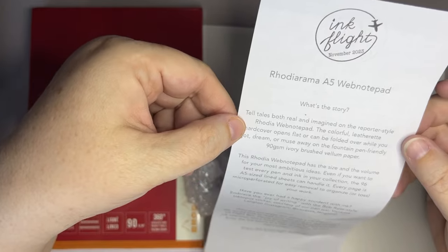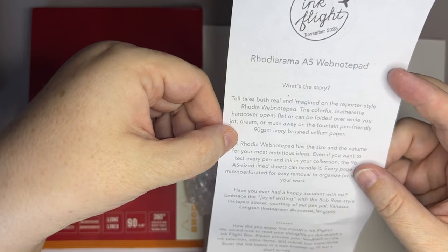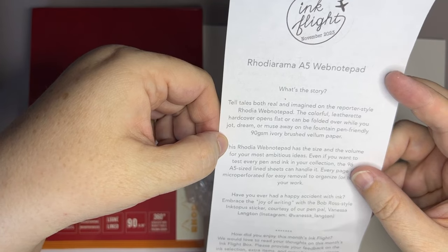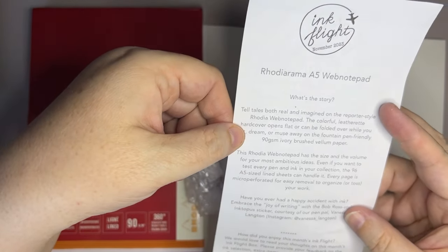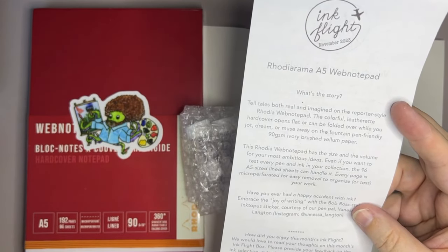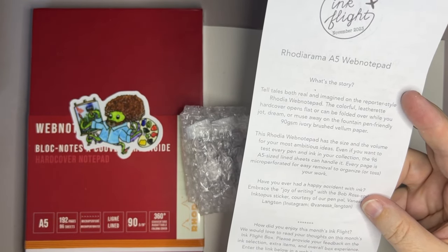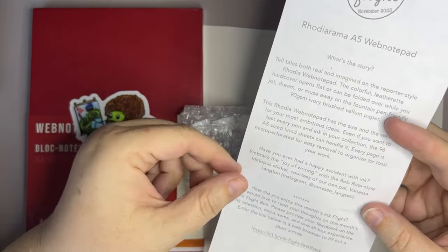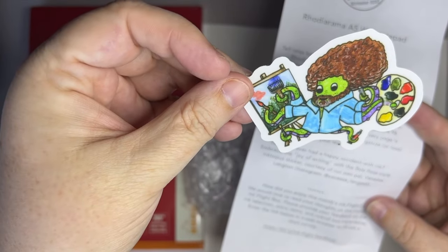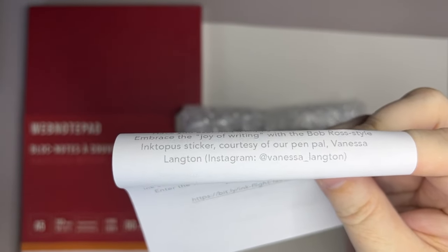What's the story? Tell tales both real and imagined with the reporter-style Rodeo Web notepad. The colorful leatherette hardcover opens flat and can be folded over while you jot, dream, or muse away on the fountain pen-friendly paper. 90 GSM ivory-brushed vellum paper. This Rodeo Web notepad has the size and volume for your most ambitious ideas. Even if you want to test every pen and ink in your collection, the 96 A5-sized lined sheets can handle it. Every page is micro-perforated for easy removal to organize or toss your work. Have you ever had a happy accident with ink? Embrace the joy of writing with the Bob Ross-style Inktopus sticker, courtesy of our pen pal, Vanessa Langton, which you can find on Instagram at Vanessa_Langton.